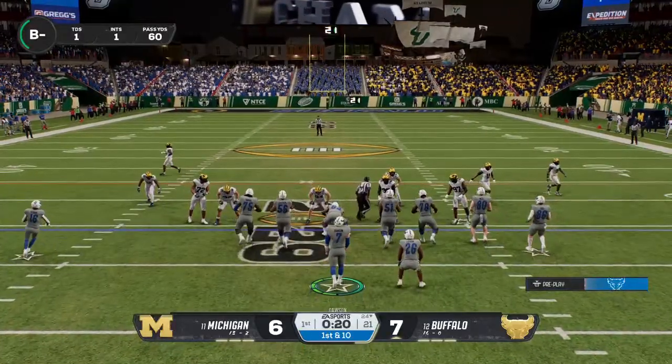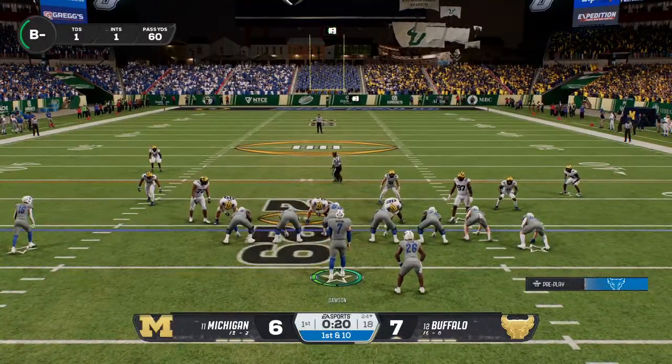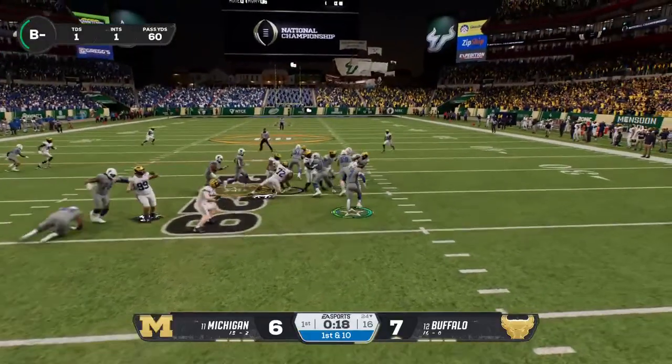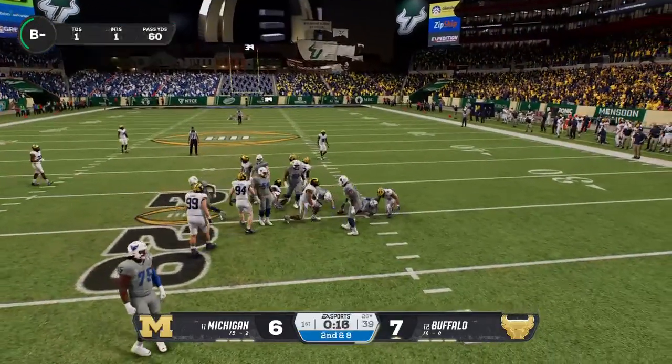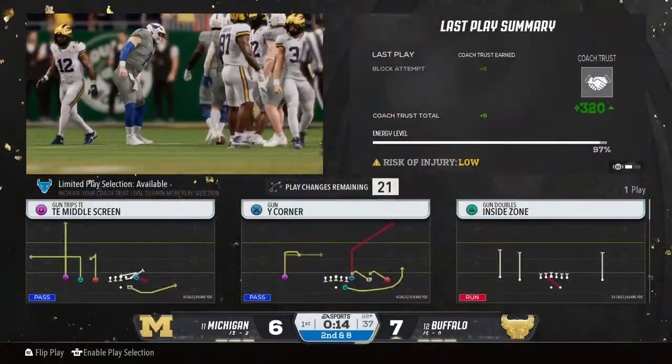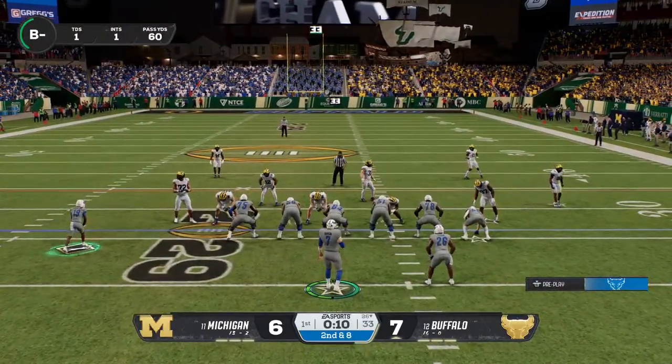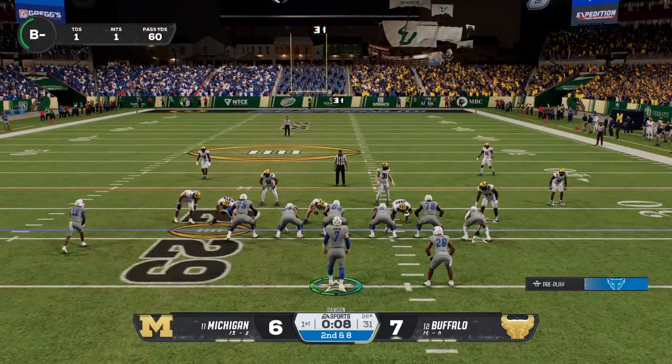Here's the first play of the drive now, set up at the 24. From the shotgun now, here's an inside give. Stopped short of the marker after just a short gain. Offense coming to the line. They might have a chance for a couple more plays before we reach the end of the quarter.